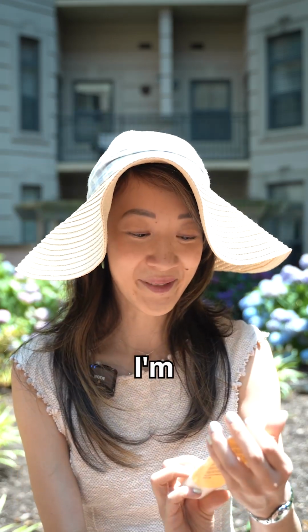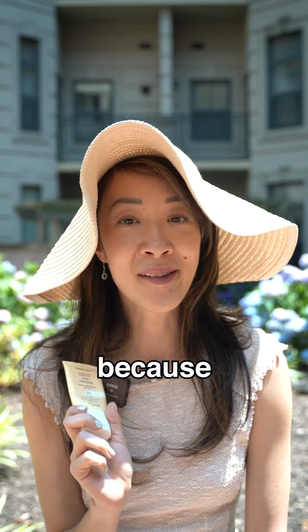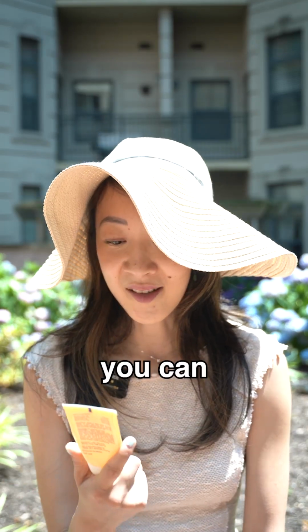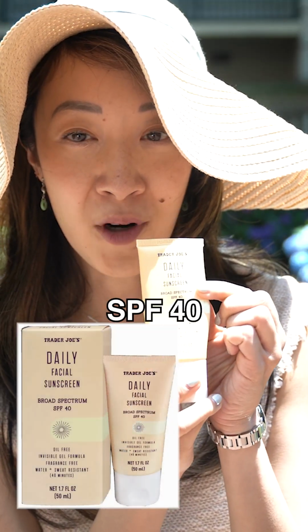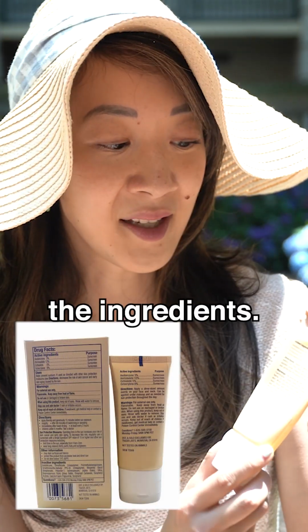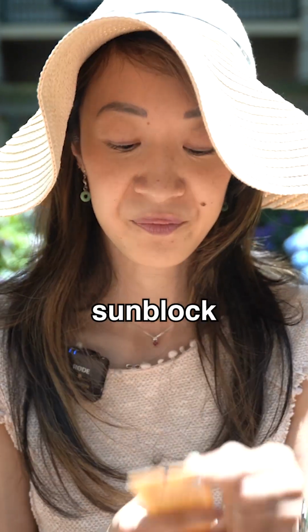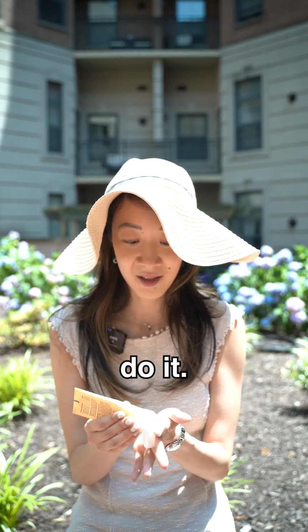This just happens to be the one I'm currently using in my bag from Trader Joe's. I picked it up actually because it was supposedly a knockoff for the Supergoop and I just wanted to try it out. And you can see here, if you're zooming in, broad spectrum SPF 40. So it's broad spectrum, meaning it's going to get UVA and UVB rays. If we flip to the back, it has the ingredients. These are all chemical ingredients. So this is a chemical sunblock. And I'm going to show you how much you need to apply and actually do it.